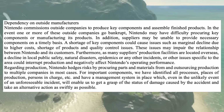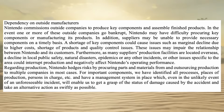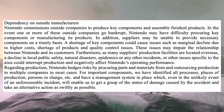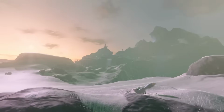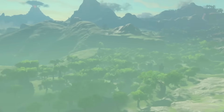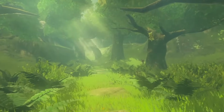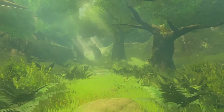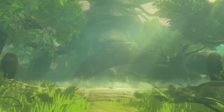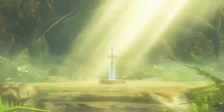A shortage of key components could cause marginal decline due to higher costs, shortages of products, and quality control issues. These issues may impair the relationship between Nintendo and its suppliers. Furthermore, as many suppliers' production facilities are located overseas, potential production interruptions caused by societal violence, natural disasters, or any other accidents in the area would negatively affect Nintendo's business.